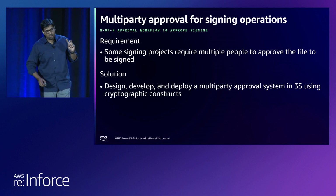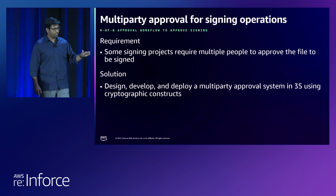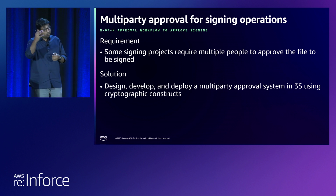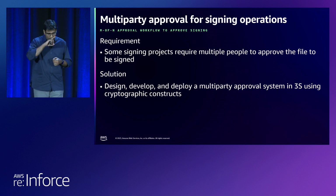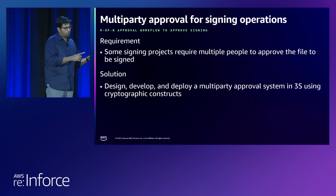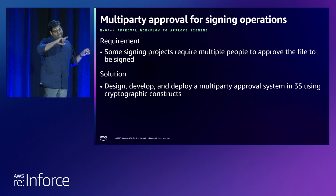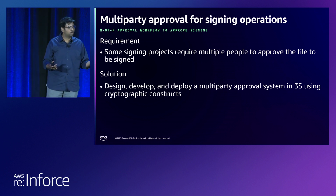So in this problem, the requirement is we need to make sure the file is validated before we sign it. How do we do that? There are two primary requirements for the case. Signing absolutely cannot proceed until the approvals come through. So let's say if Karthik decides to do the signing, Karthik has to wait on approvals in 3S from other users, other admins of 3S, to go ahead with the signing, right? The difference between this workflow and the previous workflow is the previous workflow happens at the CloudHSM level, wherein we tap into the quorum authentication and enable the quorum-controlled operation, right?